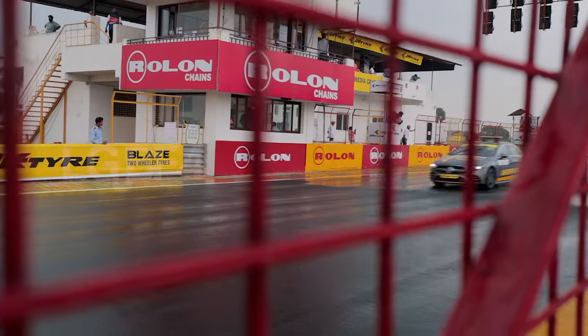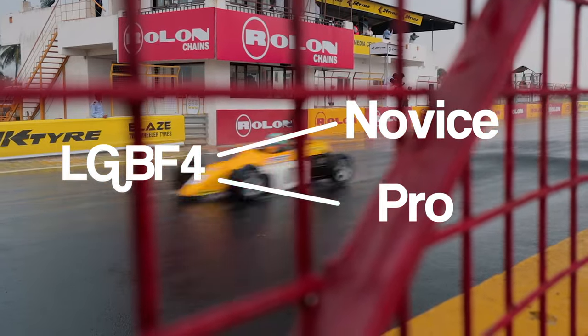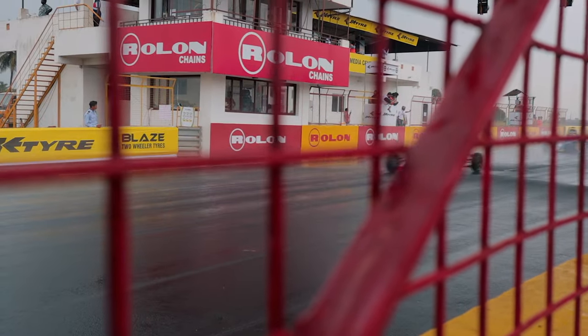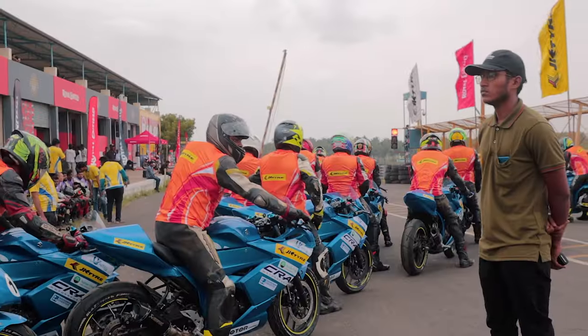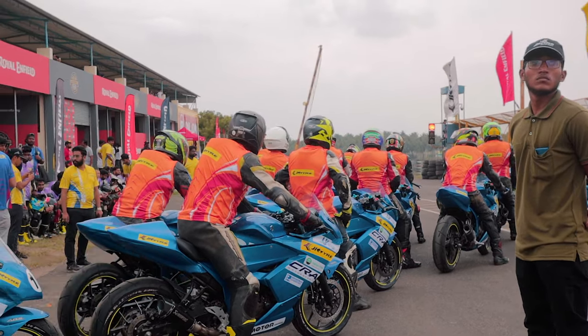There are two categories in LGB F4, novice and pro. The cars are more or less the same with some suspension and bodywork changes. Video on this coming soon, so I won't explain too much right now. Then there are the bikes as well, with the 250cc endurance races where there are two different riders and basically it is like a Le Mans kind of concept.